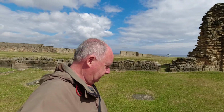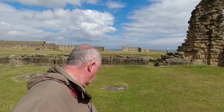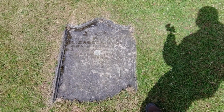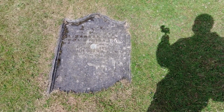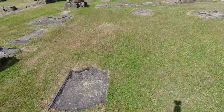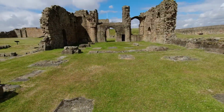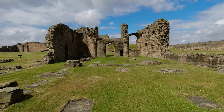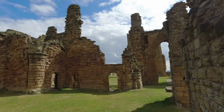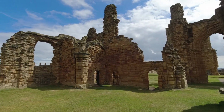Mind, this will be the fortification in the Second World War, won't it? They'd have had guns up here and that. Oh, gravestone on the floor here. It's quite a view on that back wall. Can't read it, but yes, I bet it was impressive when it was completed all those years ago.